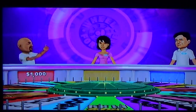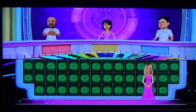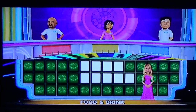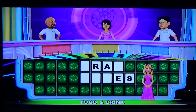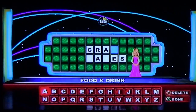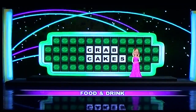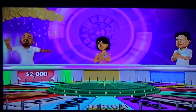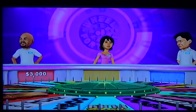We're going to do another puzzle, this one worth $2,000. Now we're looking for food and drink. Vanna's all set, and here we go. Player one. Crab cakes. Aren't you the clever one? Player one has got the $2,000, and they'll be spinning shortly.